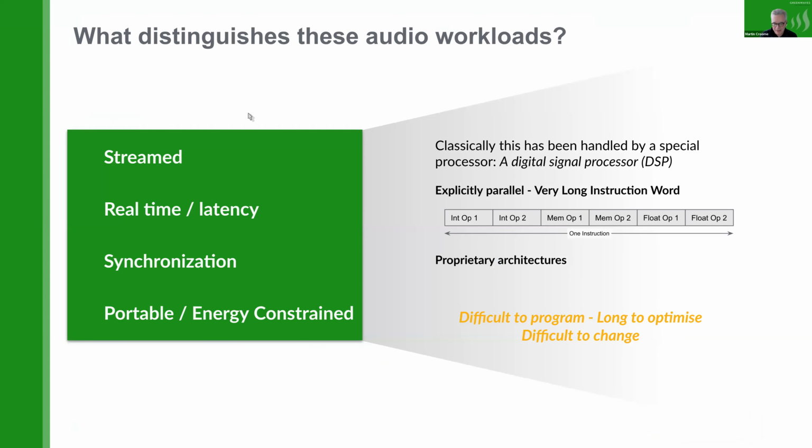So what distinguishes these kind of loads from other kind of processing loads? Well, generally in the audio world, everything's streamed, right? We're handling streams, probably not necessarily synchronized streams, not necessarily streams which have the same clock. Maybe there's clocks that are coming from external or internal to the device, but they're basically streams of samples that we're processing. And this actually is quite similar to what we see in the image world. Again, we're handling streams of quite known size of thing that we're trying to process.